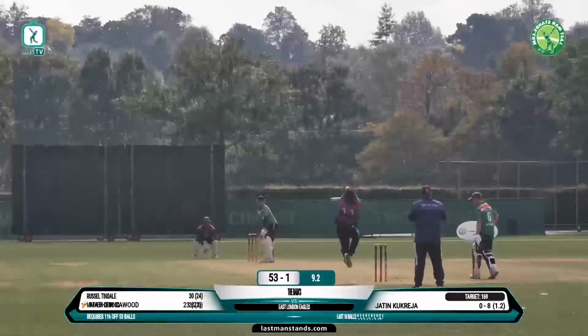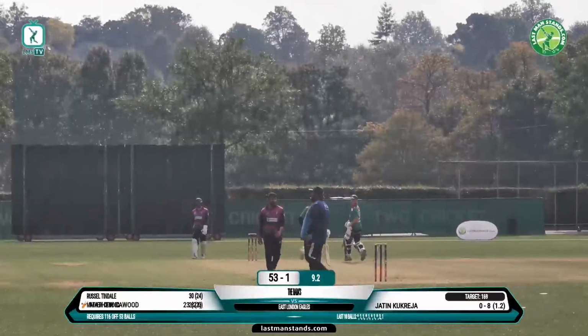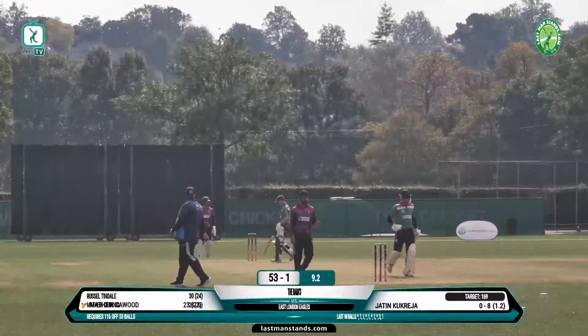Where's Matt looking? On straight. Didn't quite get it. Up on the blade. And run.